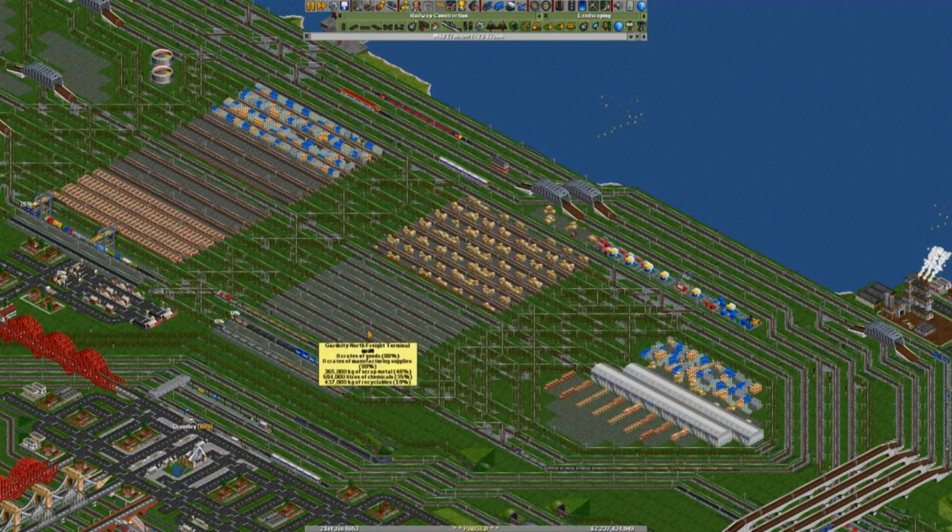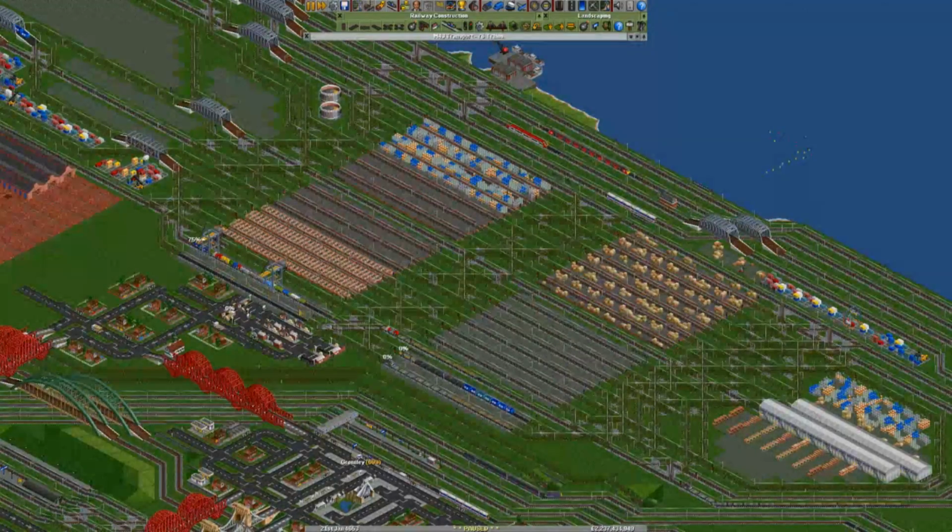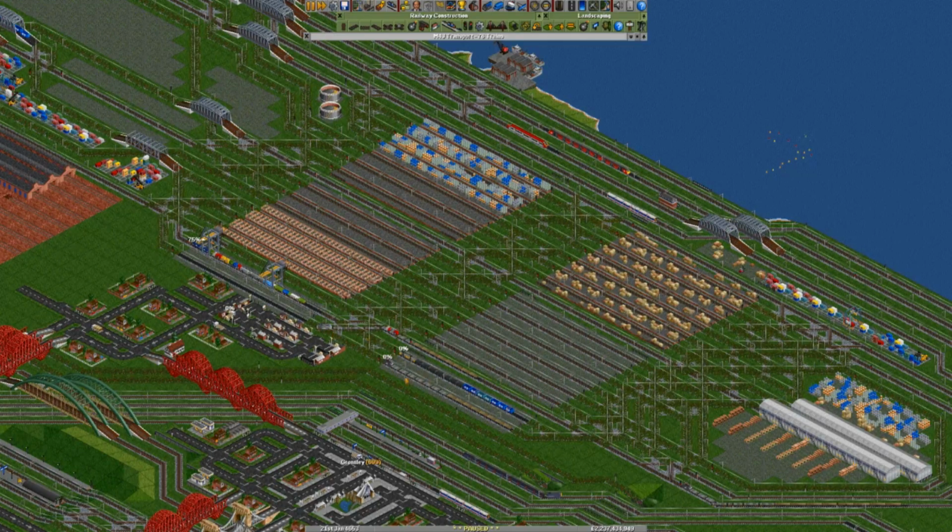Okay, so what have I done that's different? Well, down here, I've put two additional platforms. I will extend it to three and have an extra line cut across here and in. This has been set up like this. So this is storage here, Hunway Sidings. So this is where trains are stored if they come from the depot here. I'll talk a little bit more about that in a second.